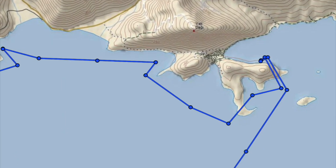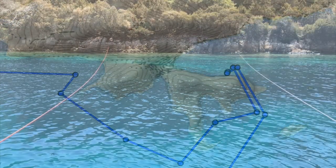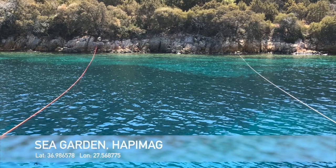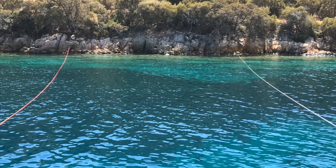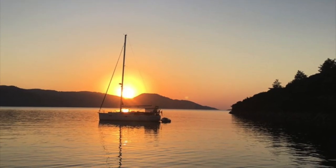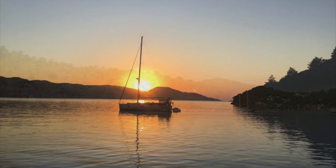The next anchorage was just as stunning, and we tied back to the rocks. And it's the first time that we'd done this, and we made a bit of a pig's ear, to be honest. But we got it done, and we stood off 25 metres or so. Caroline managed to take this fantastic picture first thing in the morning as the sun was rising.